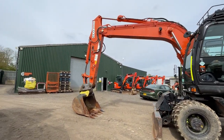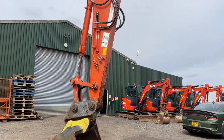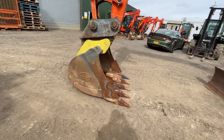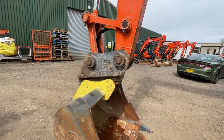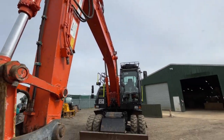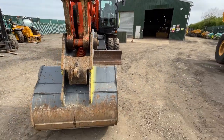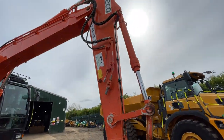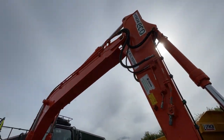High spec Hitachi machine, inside and out, so you do get hammer, rotate and drain pipe work. This bucket is included with the machine. You have a quick hitch there as well, hydraulic. Overall really nice condition. You can see you've got your secondary hammer and rotate there.